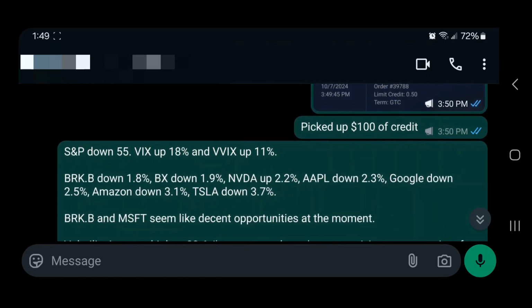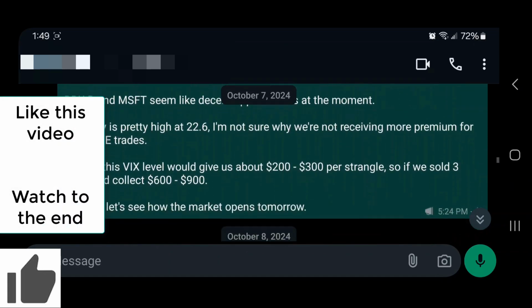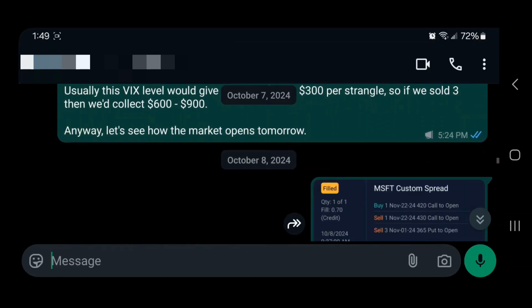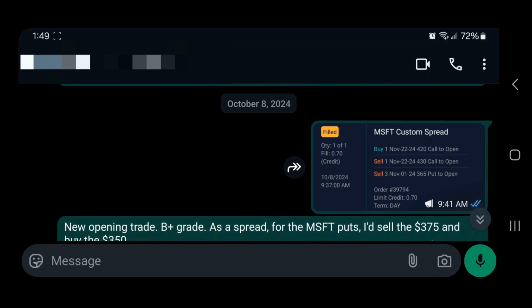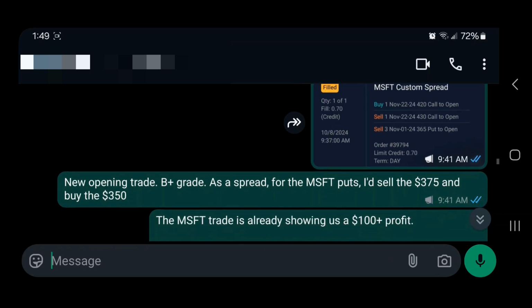S&P down 55. Volatility was up over 10%. October 8th, new opening trade for Microsoft. Picked up $70. And then also we bought a call debit spread and financed it by selling 3 of the 365 put options.